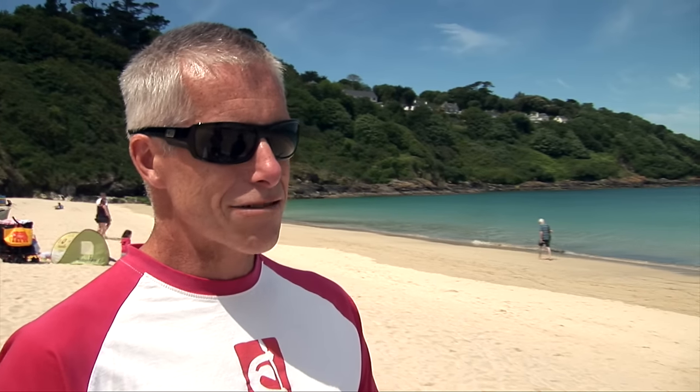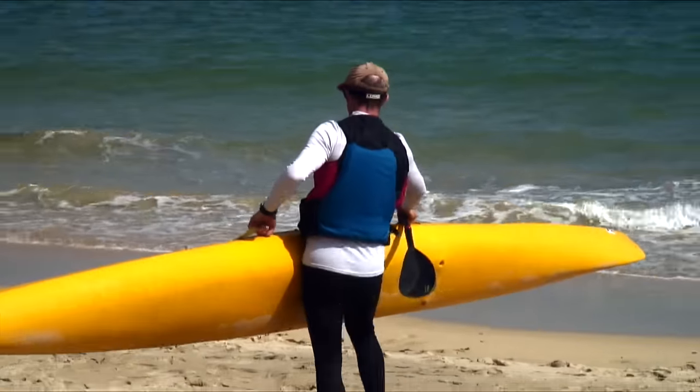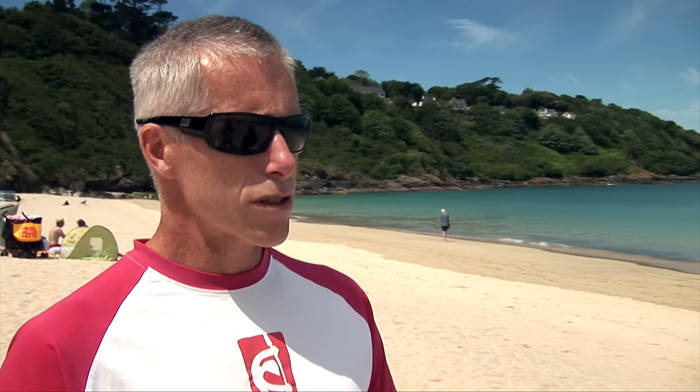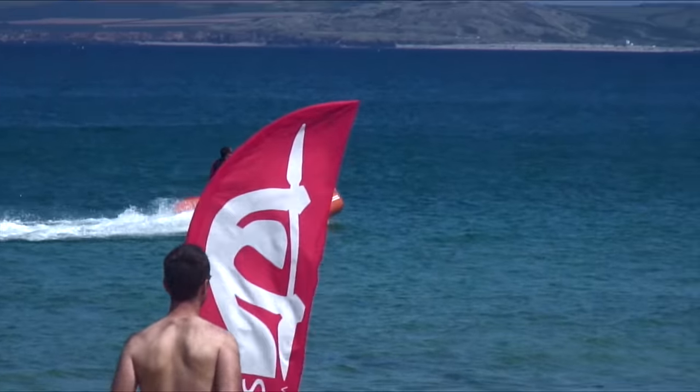You don't need a great deal, but it's absolutely vital that you wear a buoyancy aid. That buoyancy aid means that if you can't get back into your craft, you can fall out, but if you can't get back in, you know that you're going to be okay. But what's also really important, in most situations, is always to stay with your craft. It's much easier to find somebody with a big lump of plastic than it is that person on their own. It's also good practice to have a phone of some kind in a waterproof pouch, so that if there is an issue, you can call somebody.